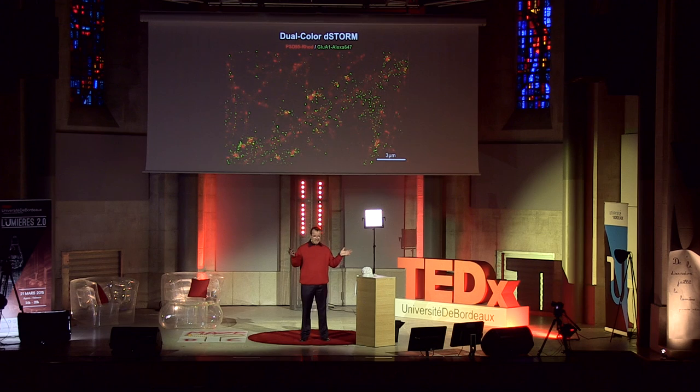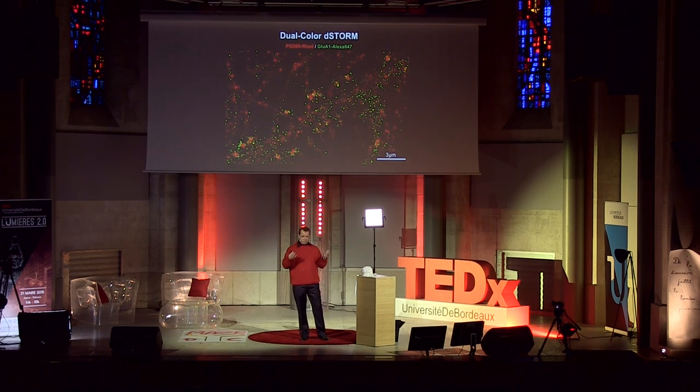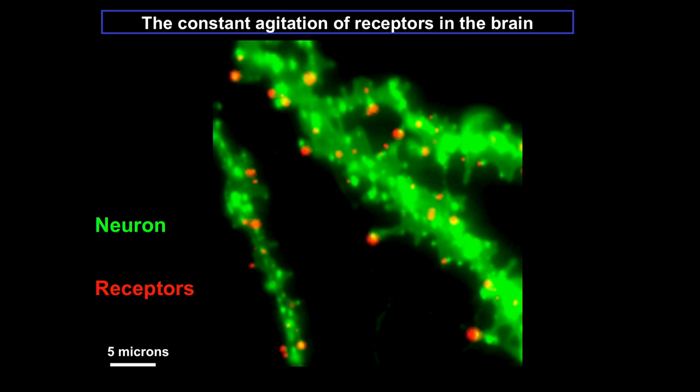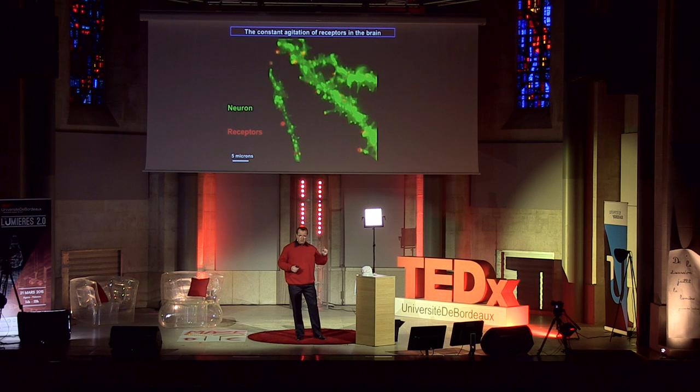But that's still fixed, that's still dead tissue. And what we want to do is look at that in live cells. Well, we can actually do that. We can track the movement of these individual receptors. First, we can reconstitute in 3D the image of the synapse. Pretty image, but more interesting, we can track the movement of receptors. You see all these little red balls are individual receptors for neurotransmitters that we track in a real live neuron in real time to get their movement.